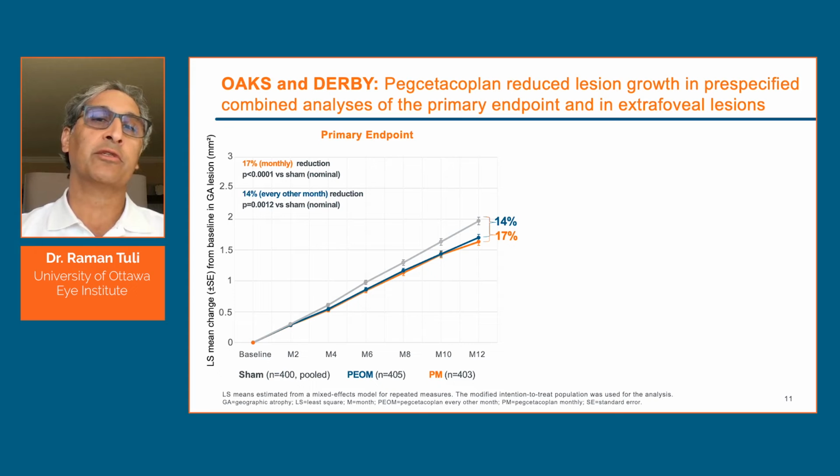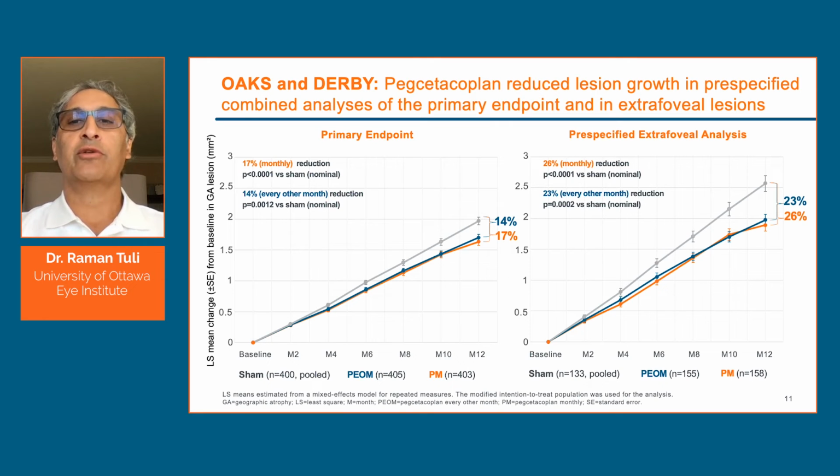With the pooled analysis, pegcetacoplan did reduce lesion growth at a rate of 14% in the every other month group and a 17% reduction in GA growth in the Q monthly group. With respect to the extrafoveal analysis, there was a 23% reduction in the every other month group and a 26% reduction in the Q monthly group.